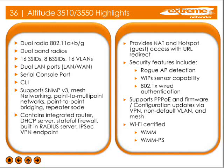The Altitude 3500 series access points support SNMP version 3, mesh networking, point-to-multipoint networks, point-to-point bridging, and a repeater mode. These access points each come with an integrated router, a DHCP server, a stateful firewall, built-in RADIUS server, and IPsec VPN endpoint. The Altitude 3500 series access points also provide network address translation, or NAT functionality, and hotspot or guest access with URL redirection. The security features provided include rogue AP detection, wireless intrusion prevention sensor capability, and 802.1x wired authentication. These units also support the PPPoE protocol.